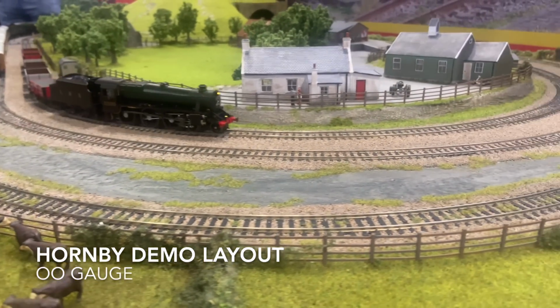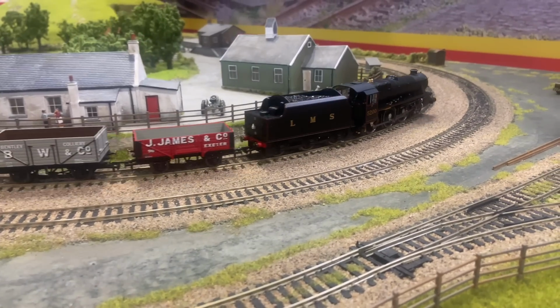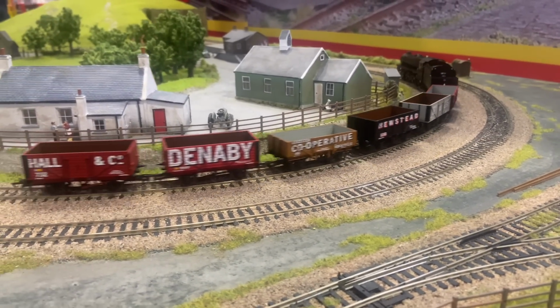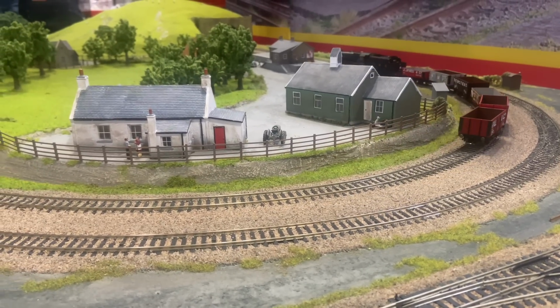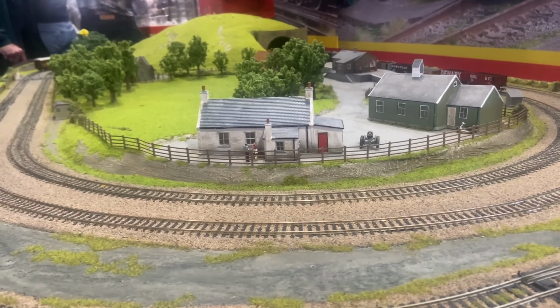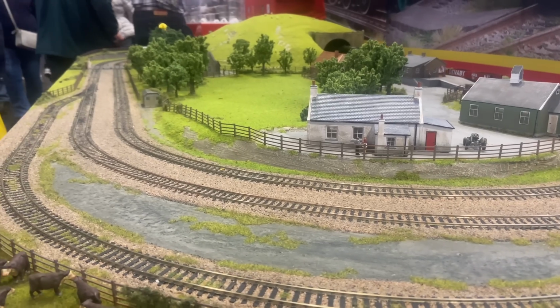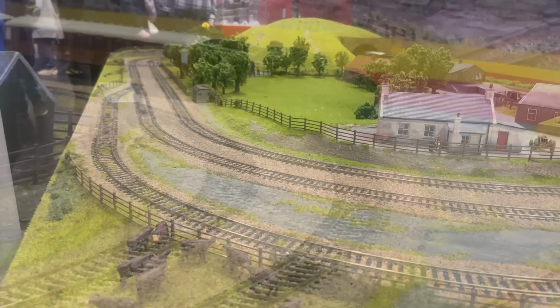Hornby were also at the show with lots to showcase, including a demonstration layout with their HM7000 control system and their brand new Black 5 and steam generator in the Flying Scotsman. I was really quite impressed with their control system. The boy's actually having a go at driving the train here, and he's finding it a lot easier to use and work with than the current control system that we have at home. So maybe that's something to think about for the future.